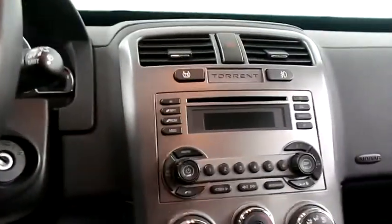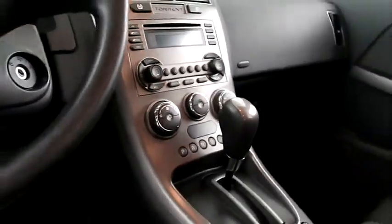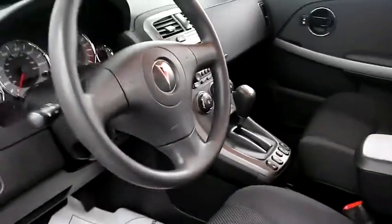Inside, you have a full stereo that includes a CD player, climate control, and your automatic transmission is here.